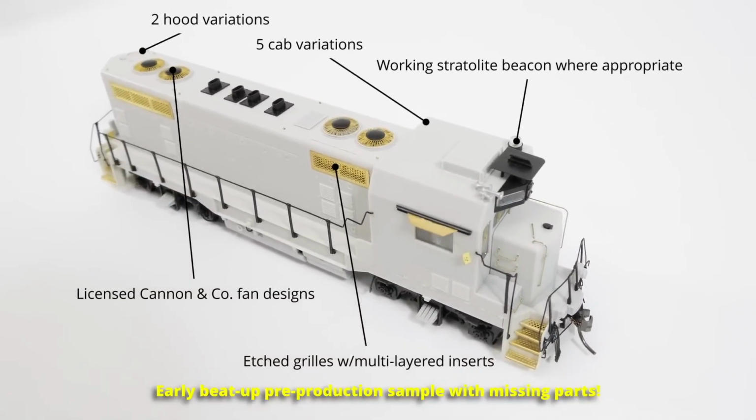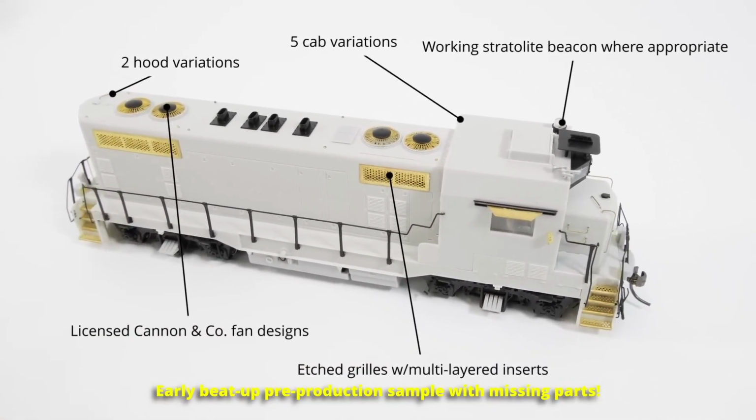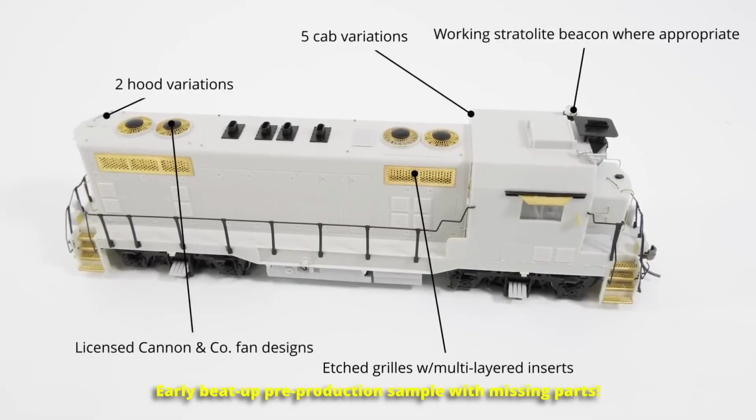Here we have the undecorated sample we opened with. It somehow looks worse with no paint. Kind of like a naked mole rat. Let's see what it can do, shall we?